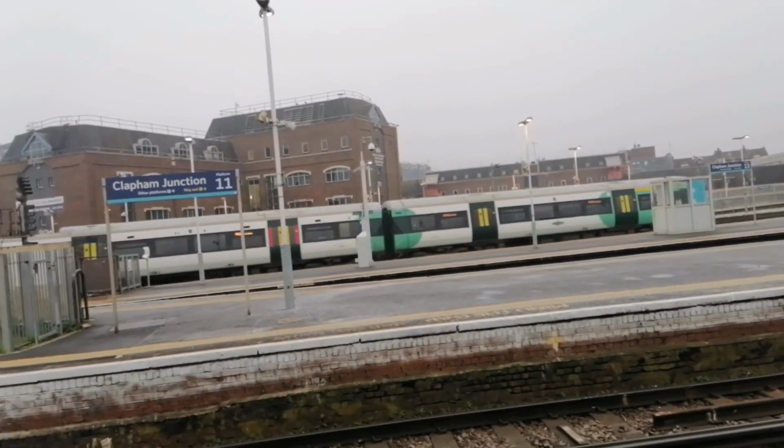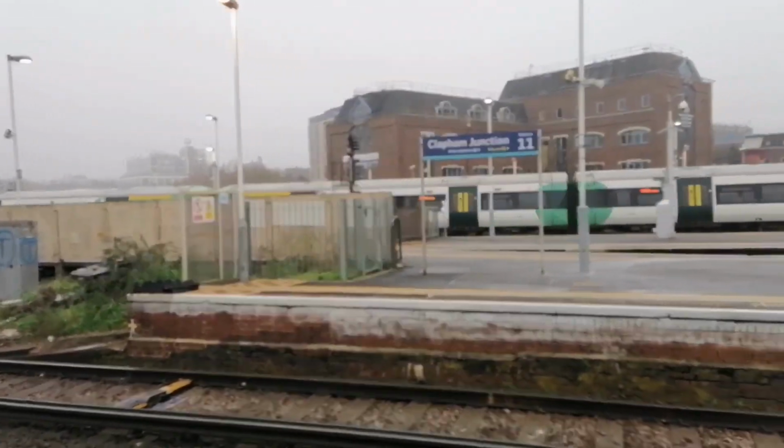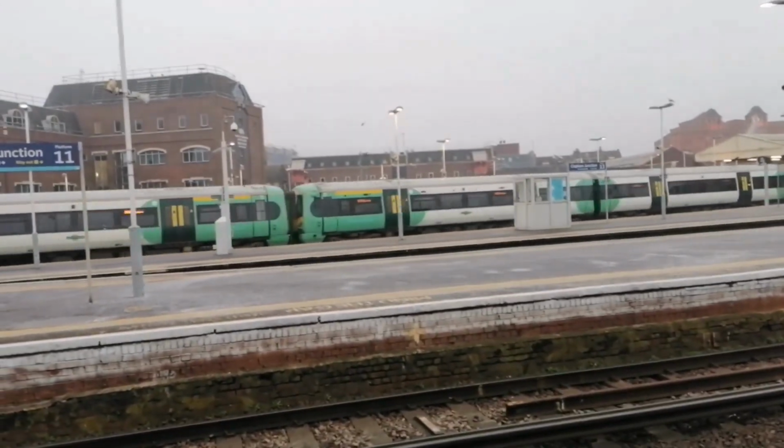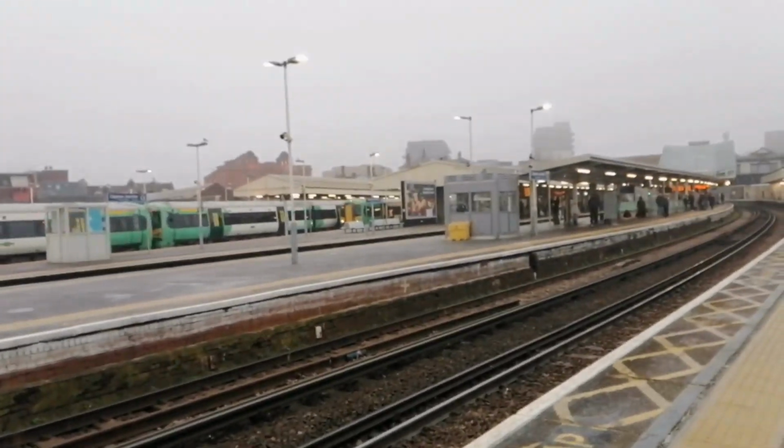Can't really tell what that is. I'm going to try and see if I can tell what train that is from the seats, but it's quite hard. It's also very cold as well. I missed the Gatwick Express on that. That was the service from London Victoria to Brighton.